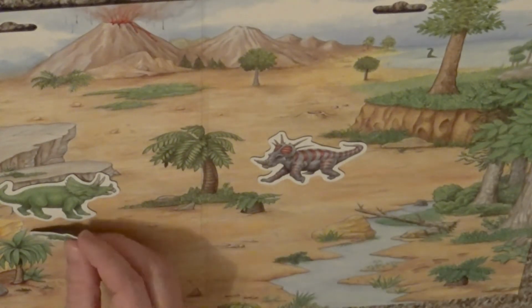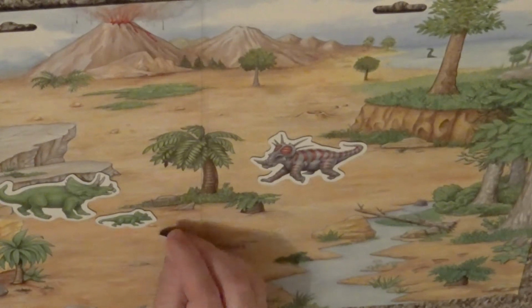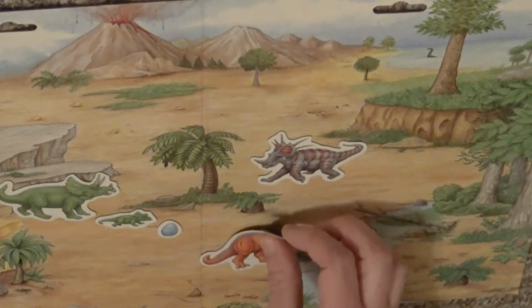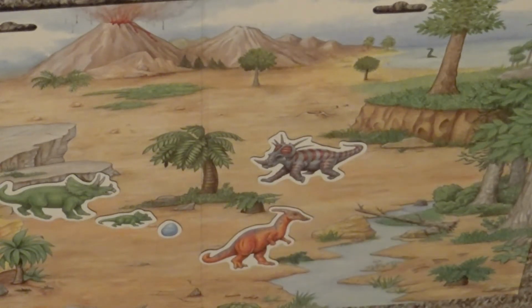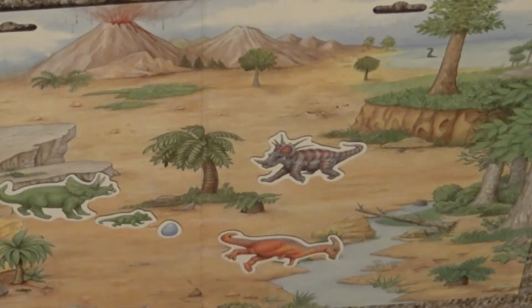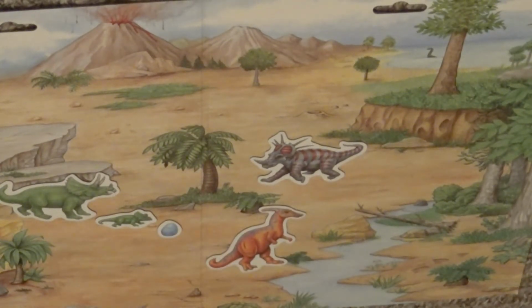Now, Triceratops has a little baby with him. The dinosaurs, just like birds, laid eggs. Here's a dinosaur egg. And another herbivore, like the Triceratops, is a duck-billed dinosaur called a Parasaurolophus. And the Parasaurolophus has come to this stream, and he's going to take some water. He's taking water from that stream. And the duck-billed dinosaurs were known for protecting their eggs. Just like birds, they would sit on their eggs to protect them.